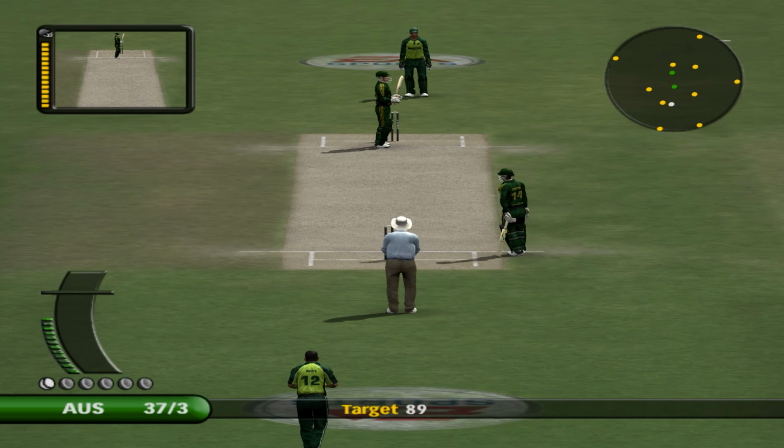Oh, it's a monster. He's really given that a whack. Six runs. High in the air. Lee facing. Straight to a fielder.